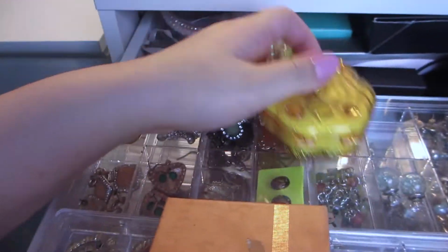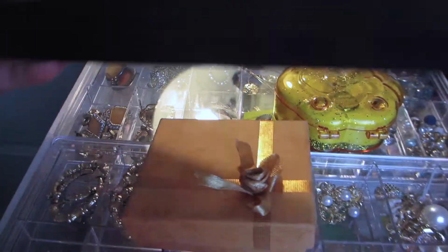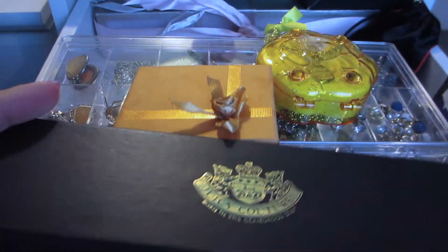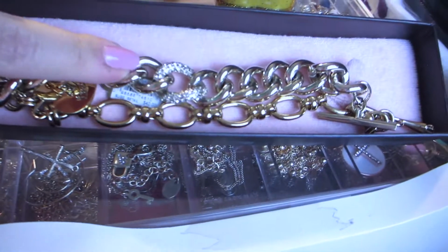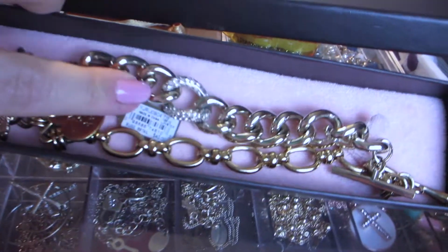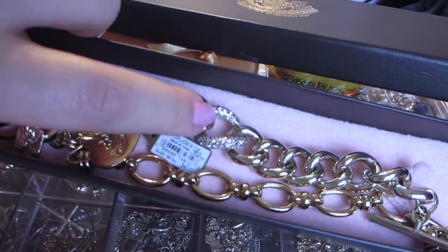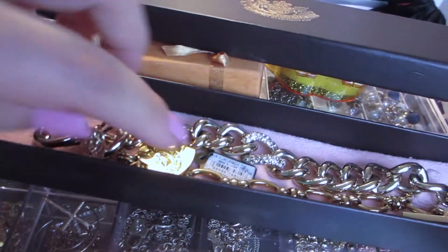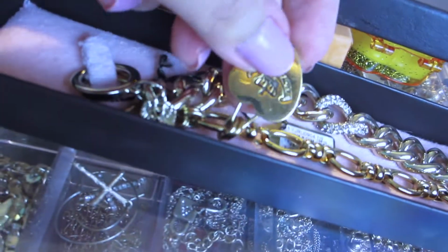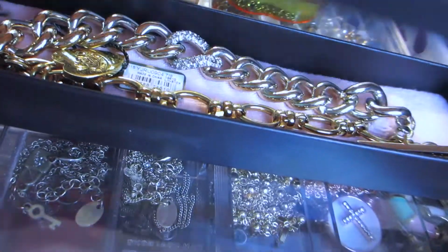And then all the way in the back, like I said, I just have bracelets that I keep in their boxes. Like this one right here. These are two of my chunky bracelets. So this one is from Victoria's Secret, and my aunt gave me that a few years ago. And the one down here is a Juicy Couture that I bought for myself years ago.